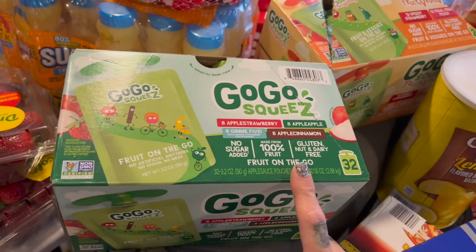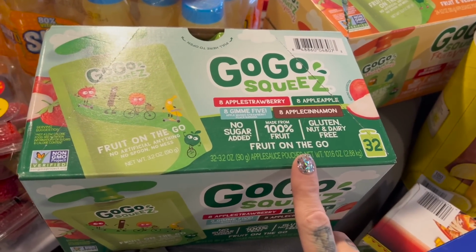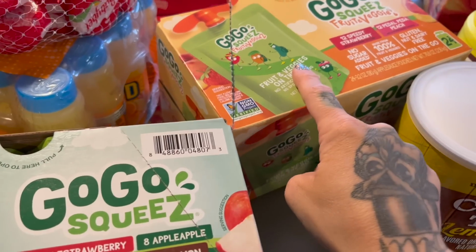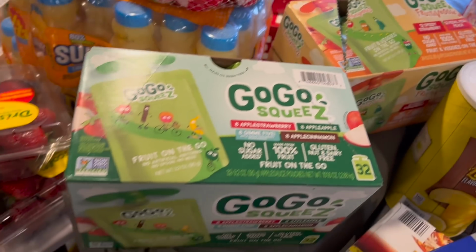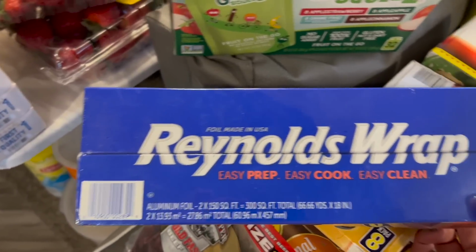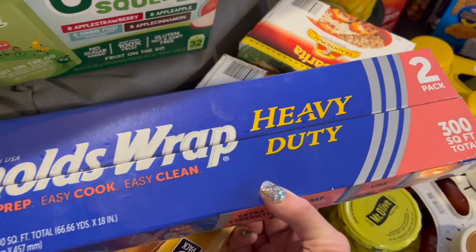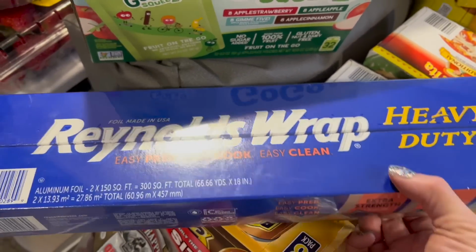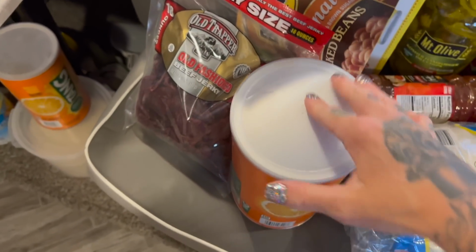And then the Go-Go Squeezes, these were on markdown. My kids all really love these. We also got their fruit and veggie ones. Those are also on markdown. The Reynolds wrap was on markdown too. We use this only really in the winter time or in the summertime when we barbecue. They were 2 for $11 of these big packs. That's a good deal, like $5 off.